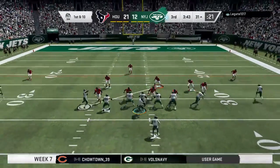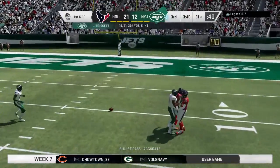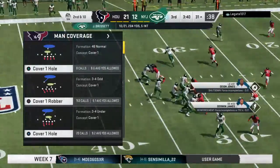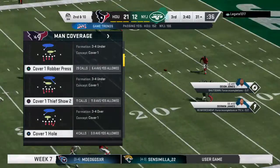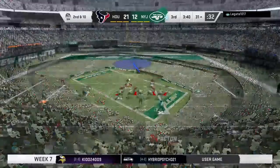Here's 1st and 10 just outside the 30. Brissett. And this will be incomplete. Physical play on the football there, and it's 2nd down. Brandon, at least there's one bright side to that incompletion. What's that? It wasn't an interception.